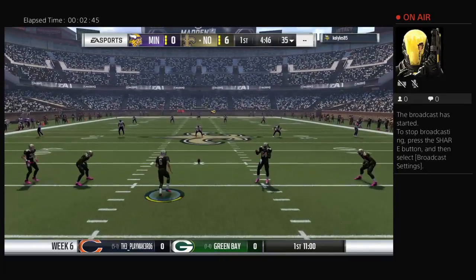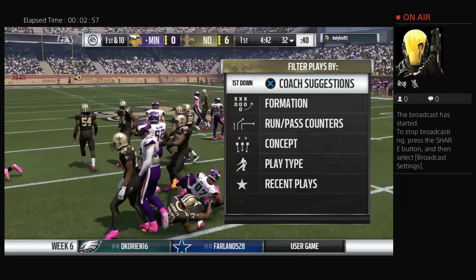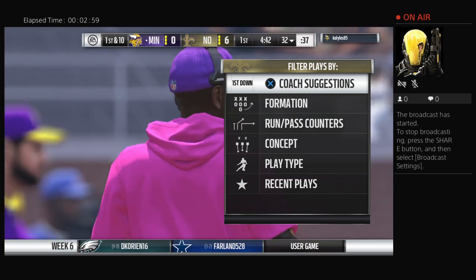Morstead out now following the touchdown to kick. Field position, they'll start at the 32-yard line.